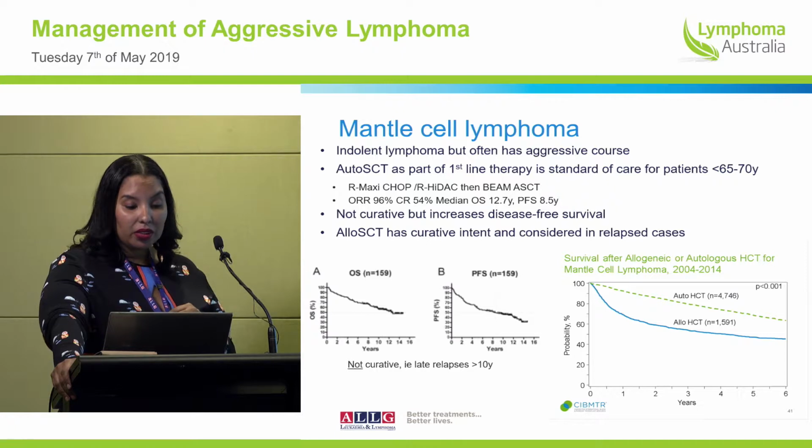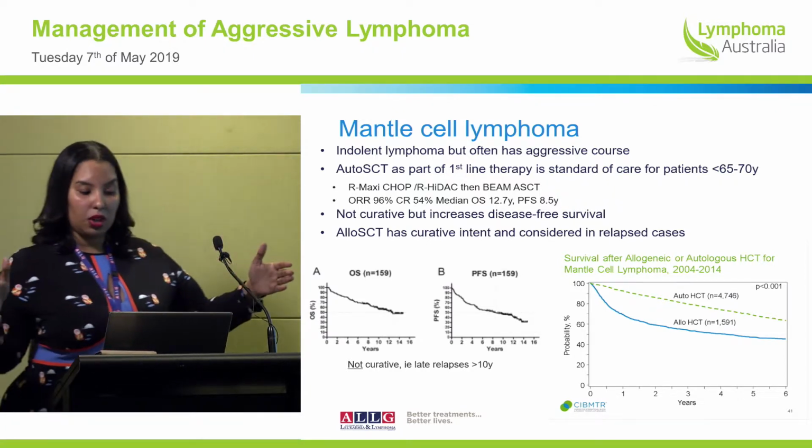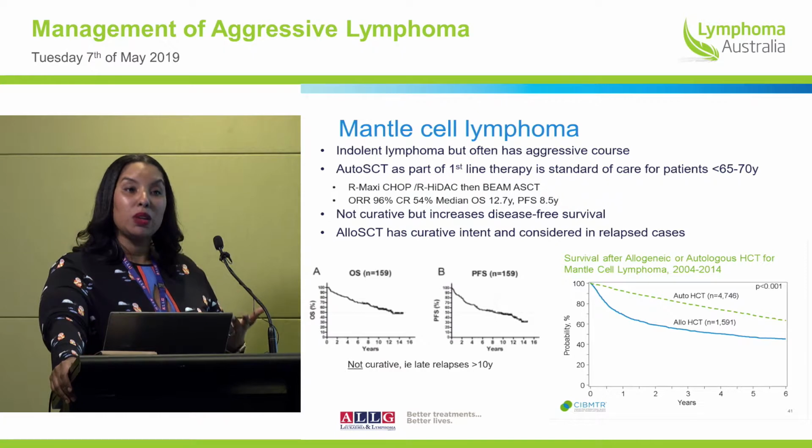So patients can live a very long time having received this upfront therapy. It's not curative, but it increases the duration of time where the patients are disease-free. And that can be a very good thing. To be alive for 10 years after a procedure like a transplant is a big win.